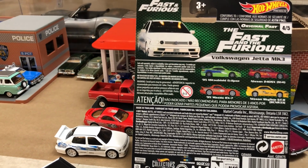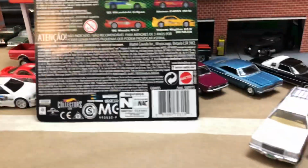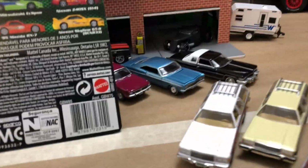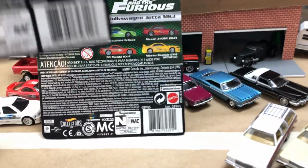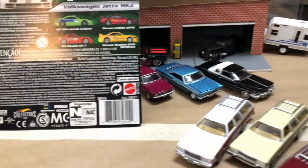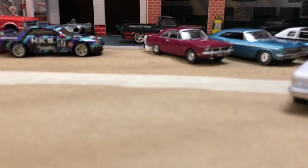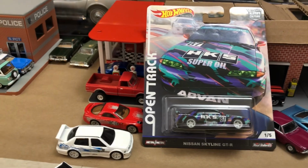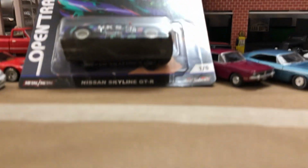There's the Eclipse that everybody's trying to hoard, really. And then the Jetta, of course. And there's the RX-7. RX-7 is really cool. This is the centerpiece of the mural. This is the one that goes in the center. It's the number 3 out of 5. And of course the one that was very difficult for me, because this is a hard one to get and I like the way it looked. This is the card art for the Skyline. Looks awesome. So there we go.